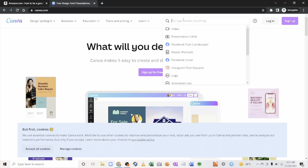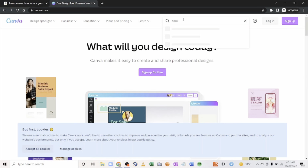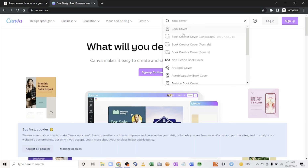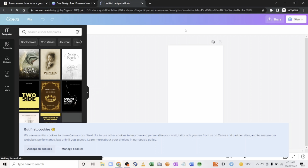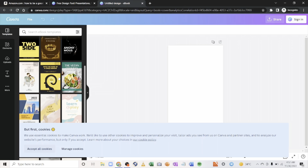Okay, so let's search for book cover. Now you can see book cover. So you get a lot of templates that you can use. All you need to do is make adjustments. You can change the font, you can change the background, you can see different kinds of templates already made for you. So all you need to do is pick one of them.